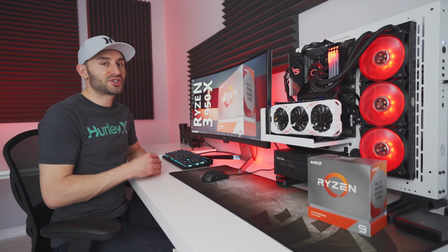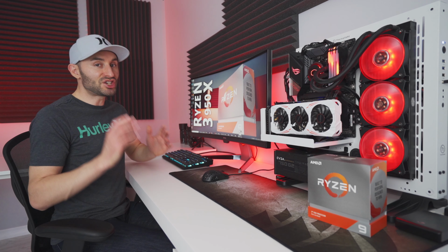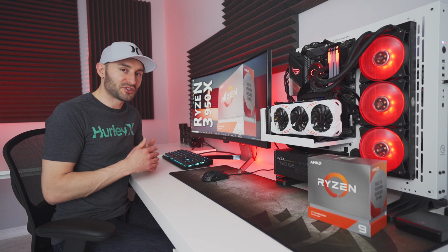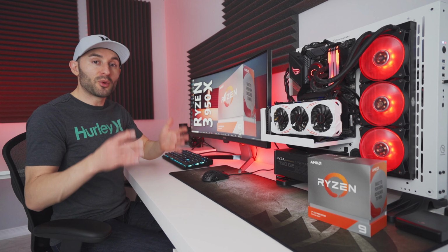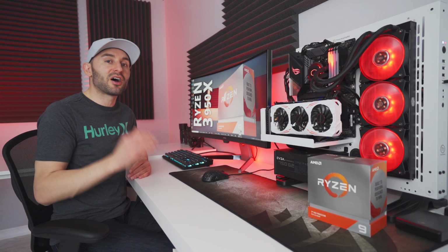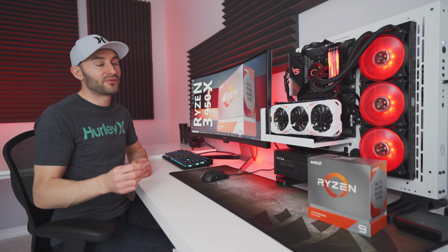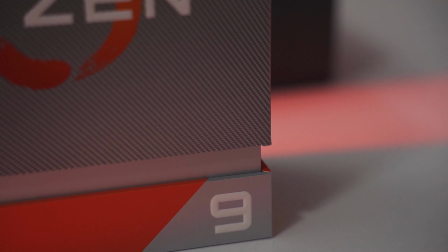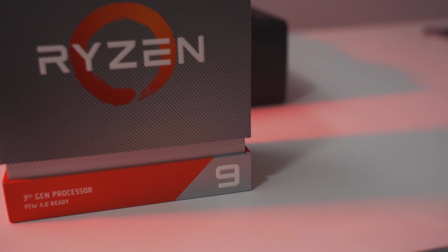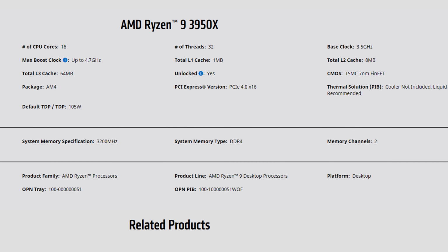AMD's 3rd generation Ryzen CPUs based on their Zen 2 microarchitecture completely changed the game when it comes to high performance computing. They've managed to catch up and possibly even surpass Intel in terms of instructions per clock cycle, and when you combine that with the high core counts AMD offers on the mainstream platform, you get some seriously impressive and powerful CPUs. I've opted to go with the flagship of the 3rd generation mainstream product stack from AMD, the Ryzen 9 3950X. This is a 16-core, 32-thread monster of a CPU.